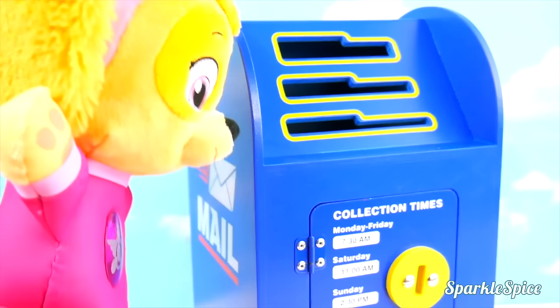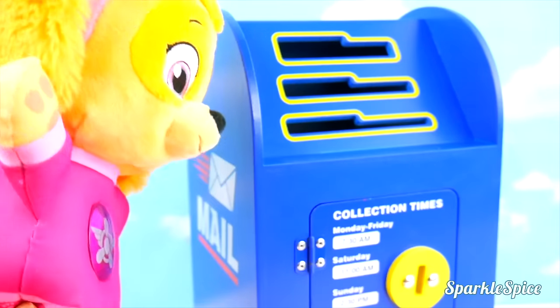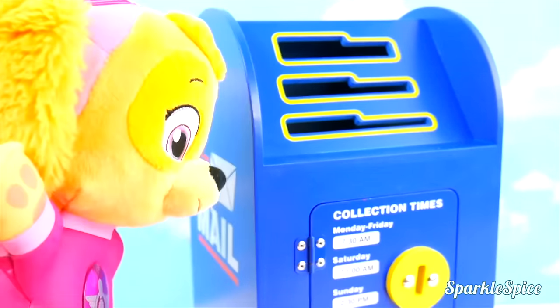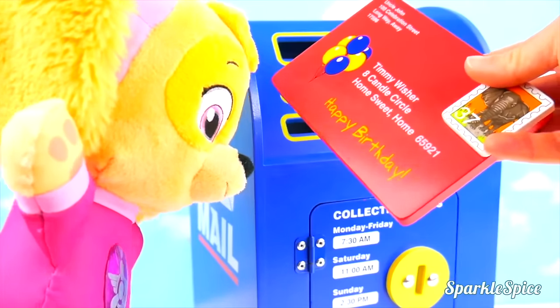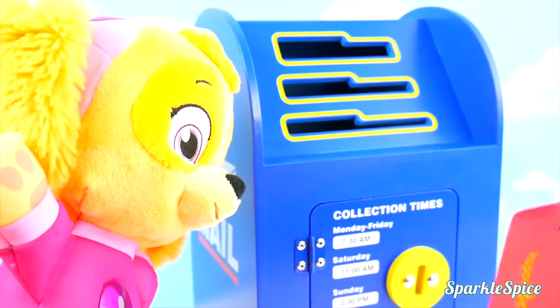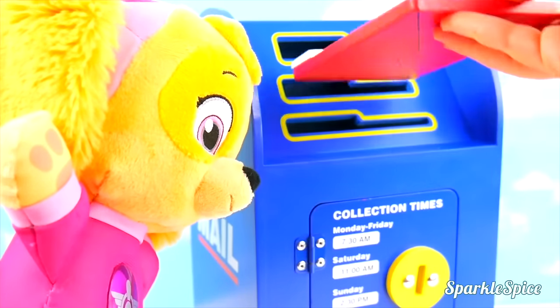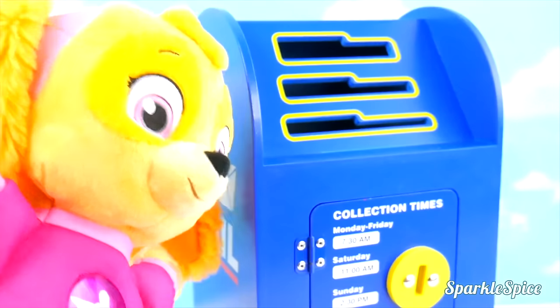Oh, it looks like there's 3 slots that are 3 different sizes for our envelopes. Let's give our first one a try. Okay, here's the first envelope. Let's try it in the top. It doesn't fit. Let's try it in the middle spot. Hey, it's a perfect fit. All right, next letter.